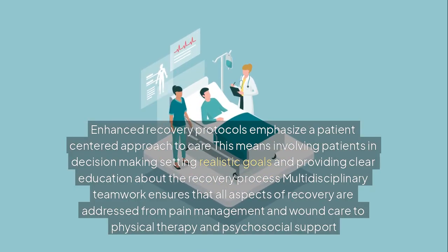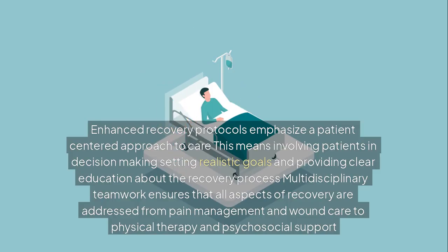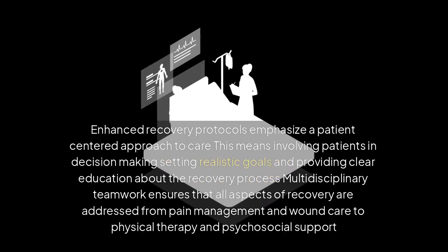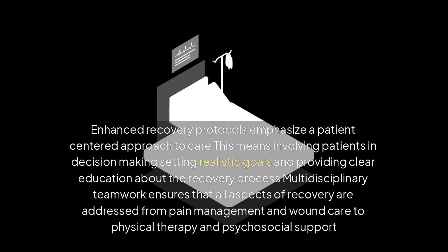Enhanced recovery protocols emphasize a patient-centered approach to care. This means involving patients in decision-making, setting realistic goals, and providing clear education about the recovery process. Multidisciplinary teamwork ensures that all aspects of recovery are addressed, from pain management and wound care to physical therapy and psychosocial support.